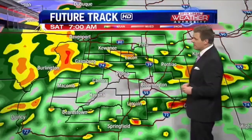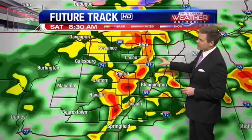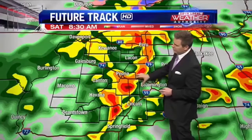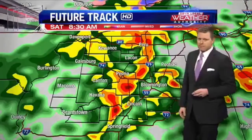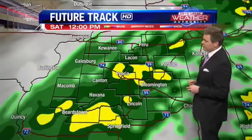Here's what Future Track looks like when we head through tomorrow. Scattered showers and thunderstorms in the morning. We'll have to keep a close eye on this area here, at least through about 9 or 10 o'clock tomorrow morning. Some of the recent models are showing that we could get some pretty gusty thunderstorms pushing on through that might even be capable of producing some small hail. Not expecting any widespread severe weather. That threat's going to be much greater, or at least a little bit greater, further to our south.